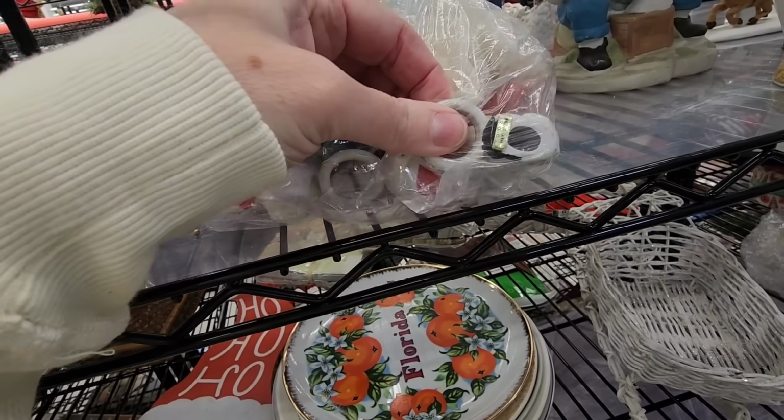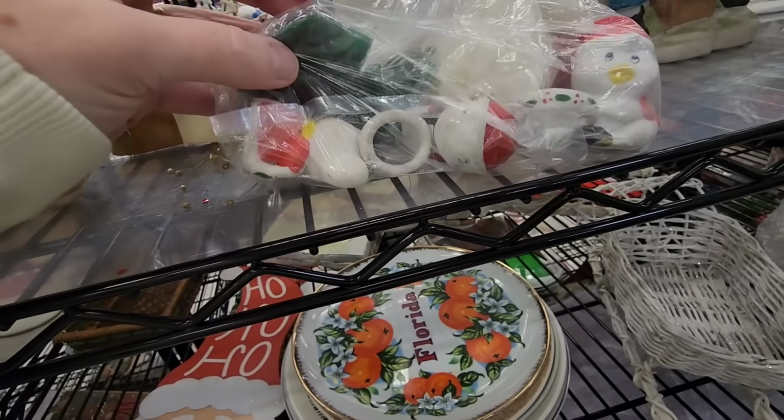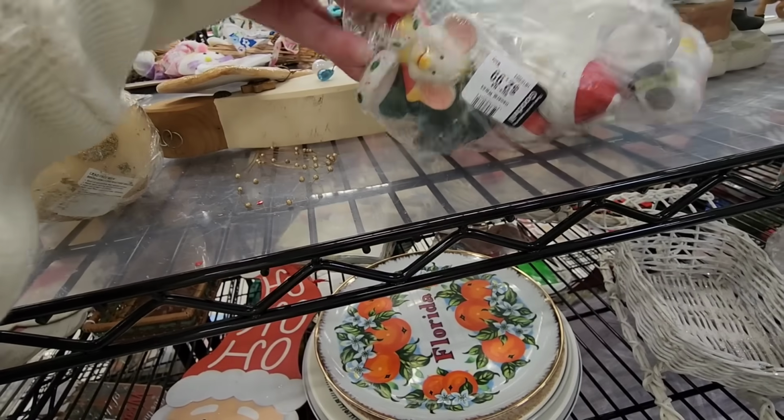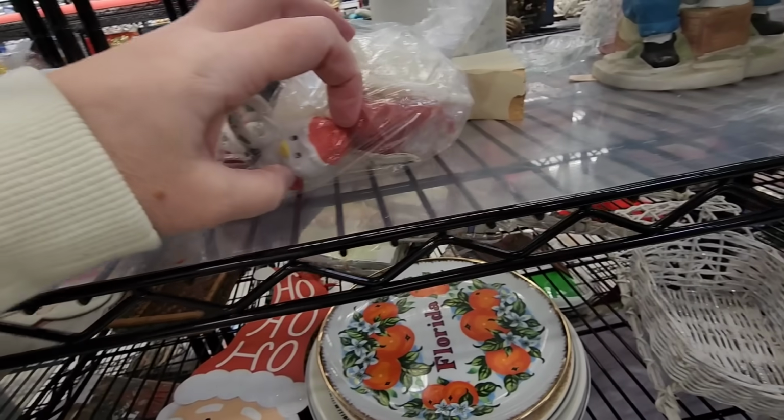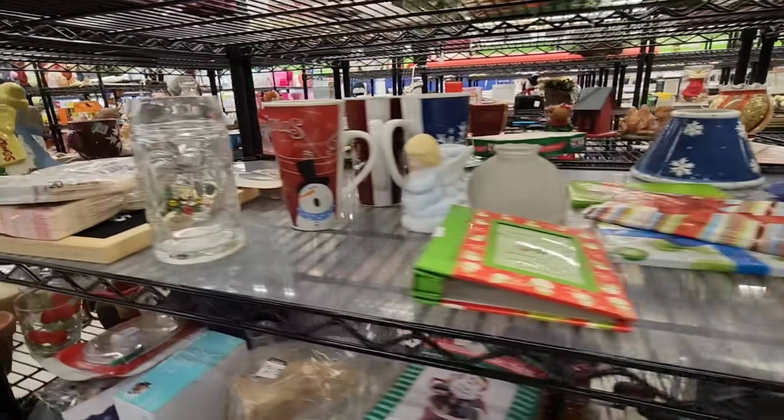These are made in Taiwan. A bird and a snowman. And a mouse. These are kind of messy looking. Christmas is looking a little sparse.